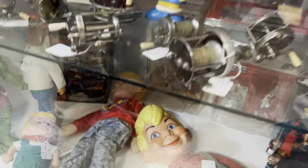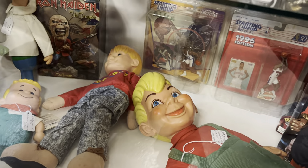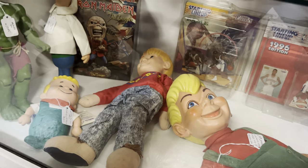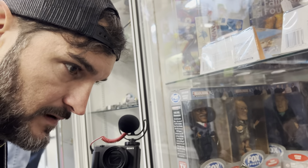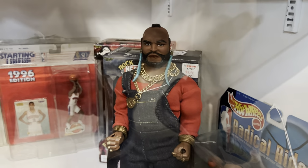Oh, there's the Macaulay Culkin. How much? The Home Alone, I don't know. I can't find a price on it anywhere. There's a Jetson, too. Do you want him with the box, or do you want mine? I want him loose. Okay. And there's a Mr. T. I used to have that Mr. T. Really? That's still my habit, actually. That's sick. We could probably pull somebody over.